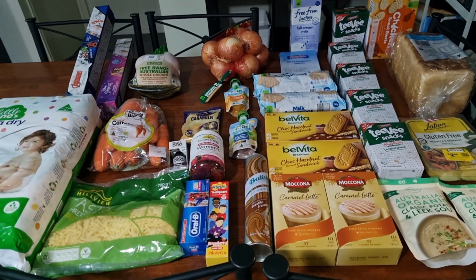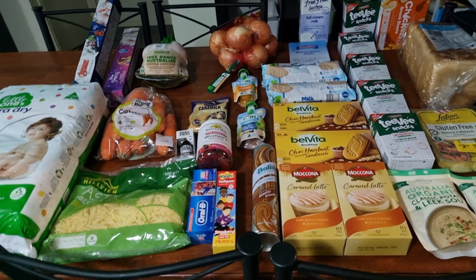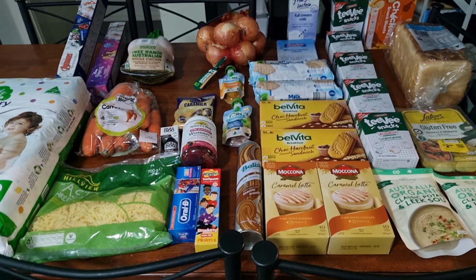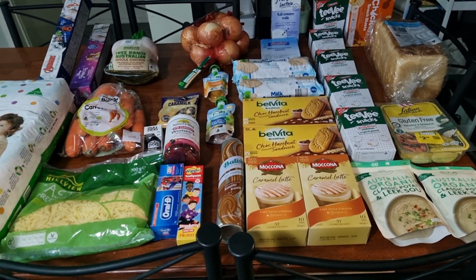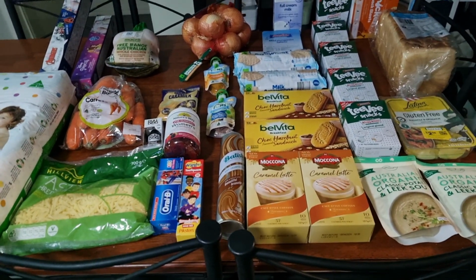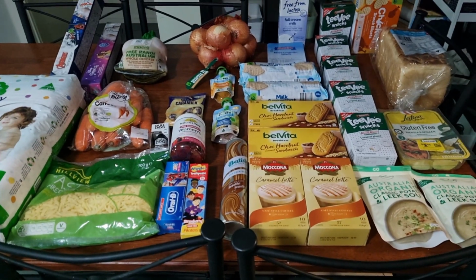So instead I used part of my budget. I still came in under budget, but I used part of my budget to stock up on some snacks for back to school and some of our toiletry items that we periodically run out of. The things that you don't buy every month, but more like every 6 to 12 months, like dry shampoo and things like that. So we'll go through that now.